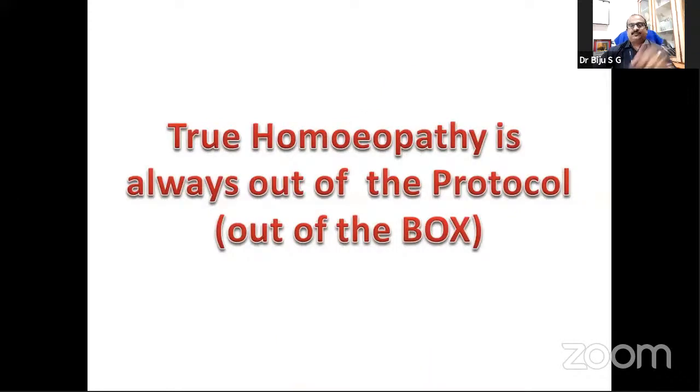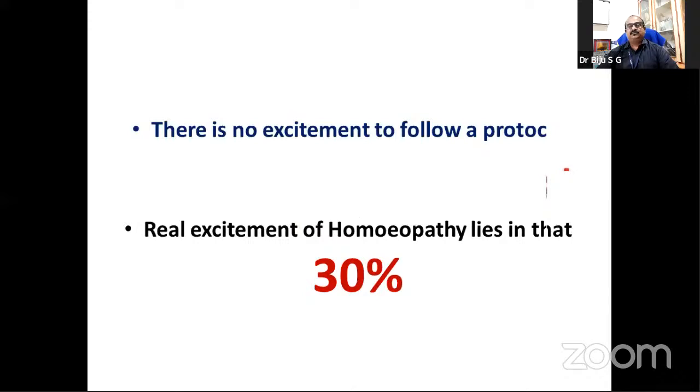So the true homeopathy is always out of the protocol, that is, out of the box. So the 30%, why? Because after doing research, after doing a study, after doing a clinic for 10 years, now I am interested to play out of the box. There are 30% of the cases not yet cured with homeopathy medicine. So what can we do in such cases? This is really challenging. If you are interested, we will move forward.